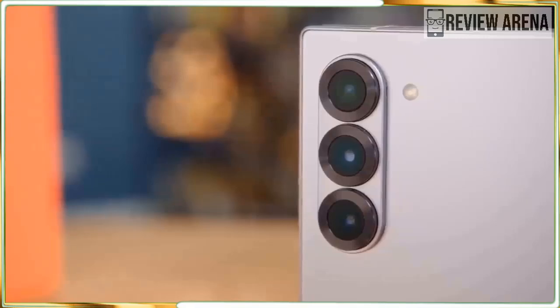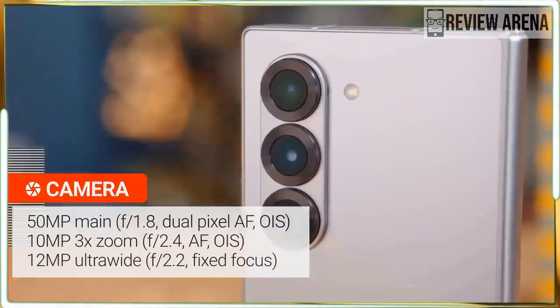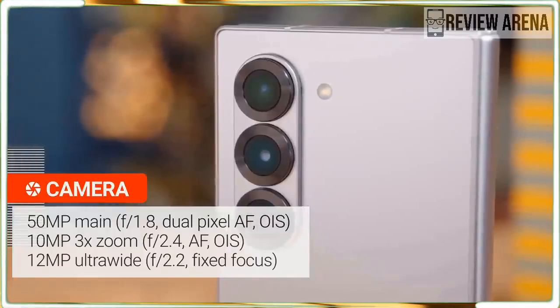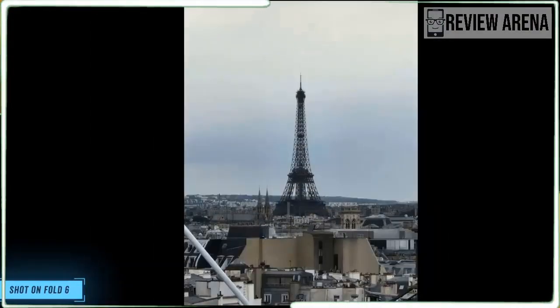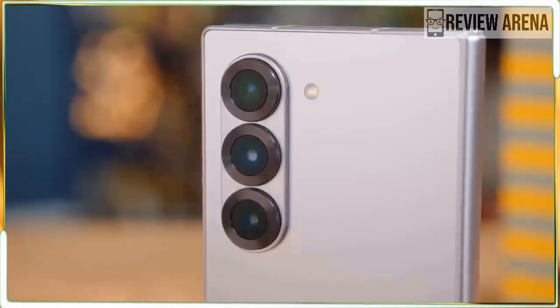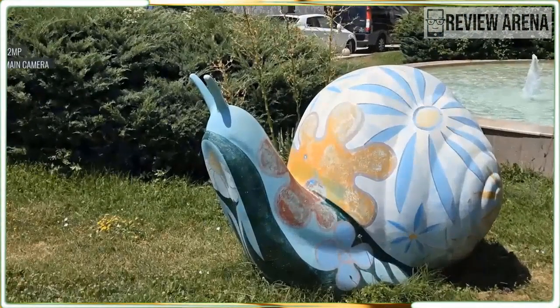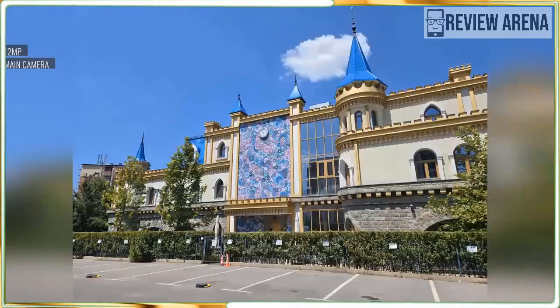The camera hardware is largely unchanged on the Galaxy Z Fold 6, with the exception of a new sensor for the 12-megapixel ultra-wide camera that's designed to let in more light. Otherwise, you get the same 50-megapixel main camera and 10-megapixel telephoto with 3x optical zoom and 30x digital zoom that graced the Z Fold 5.